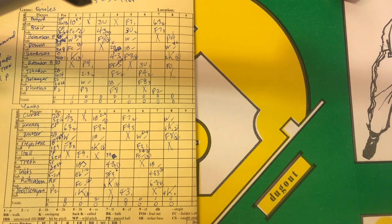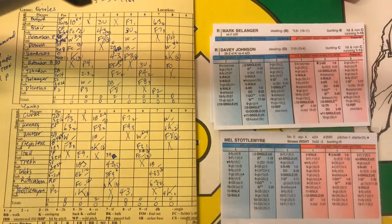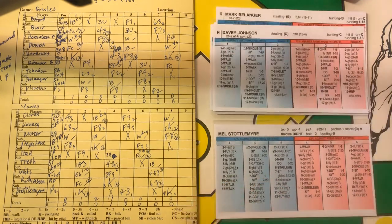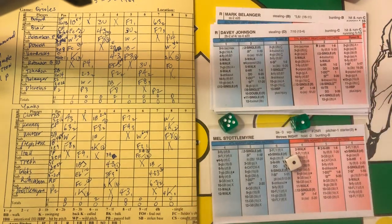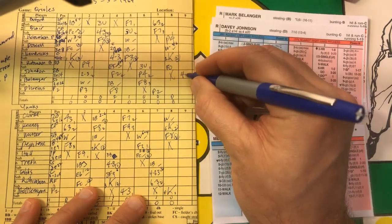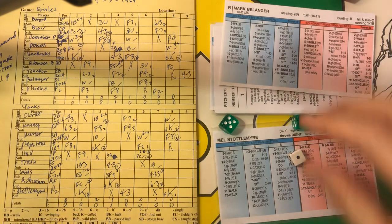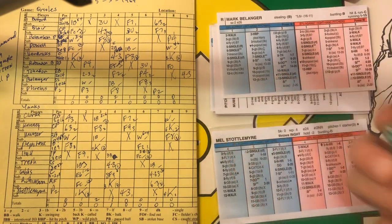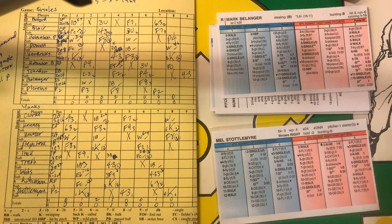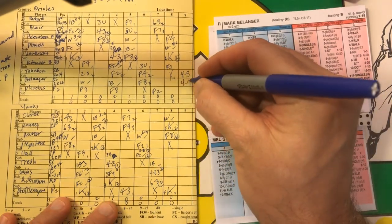It's going to be Davey Johnson leading off against Mel Stottlemyre. Here's the pitch from Mel Stottlemyre. Top of the 9th. It's a 1-6. A 1-6 is a grounder chopped to the second baseman Clark. Flips to first. 1 down. Next is Mark Belanger. He's 1 for 2. Singled in the 4th and walked in the 2nd. And that's a 4-5. He's a right-hander. A 4-5 is a grounder to second again. Clark.